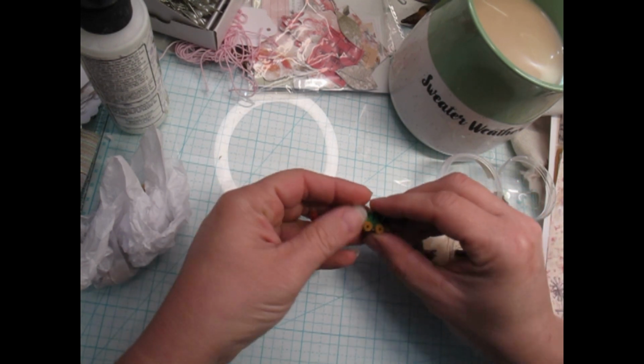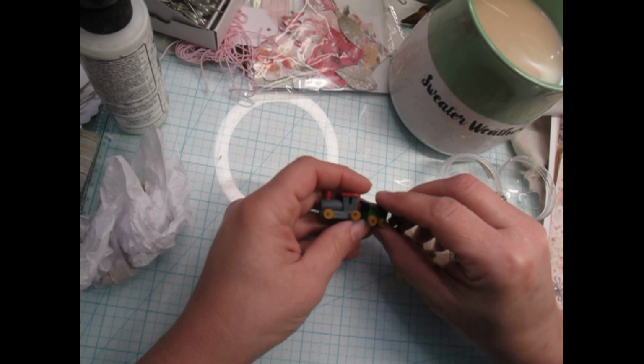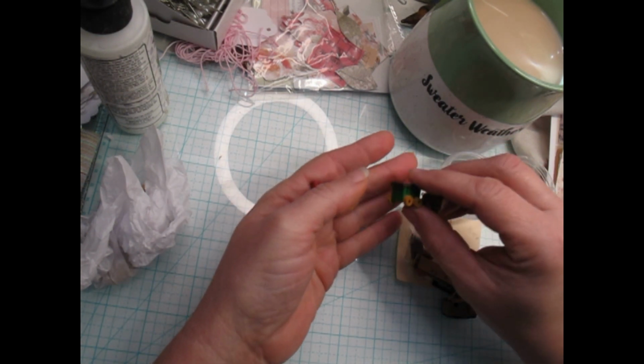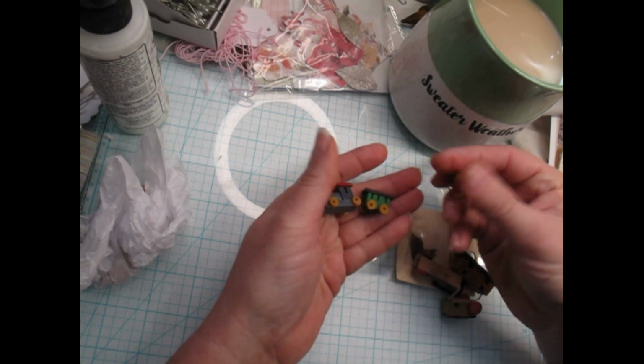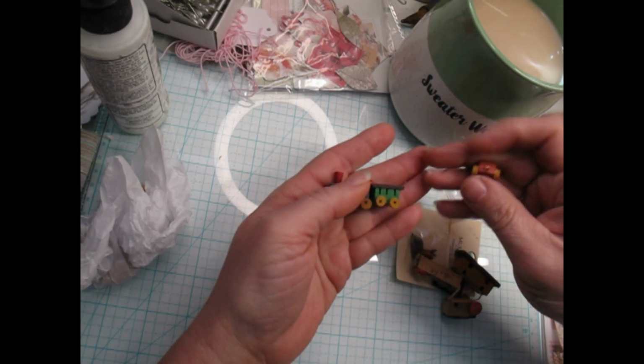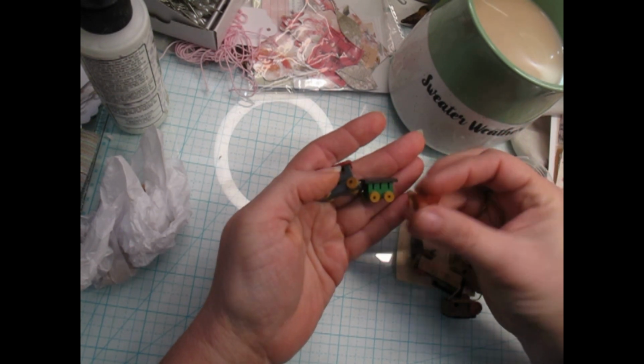When we went to the doll store the other day, and they have miniatures there too, we found this little box. I feel like I've shown these, but I'm going to work on one of them today, so I'm going to show you again if you already saw these. I found this little miniature train, and I just absolutely adore it. I am so happy with this.